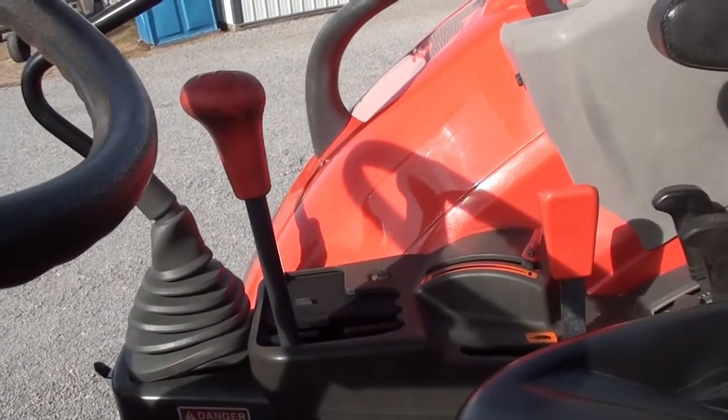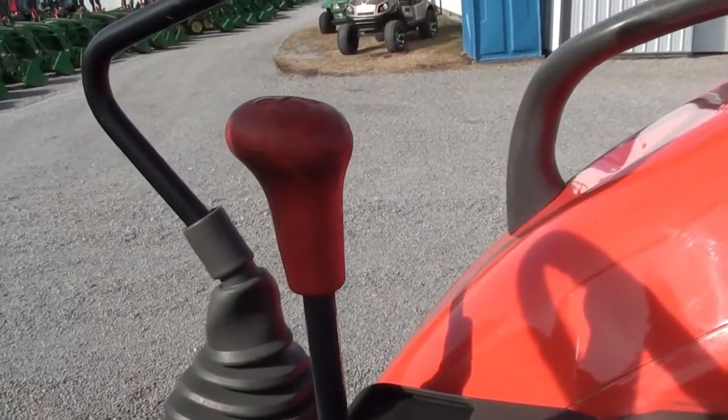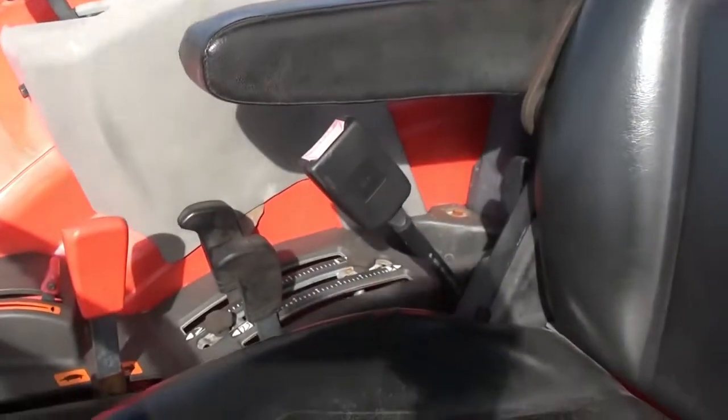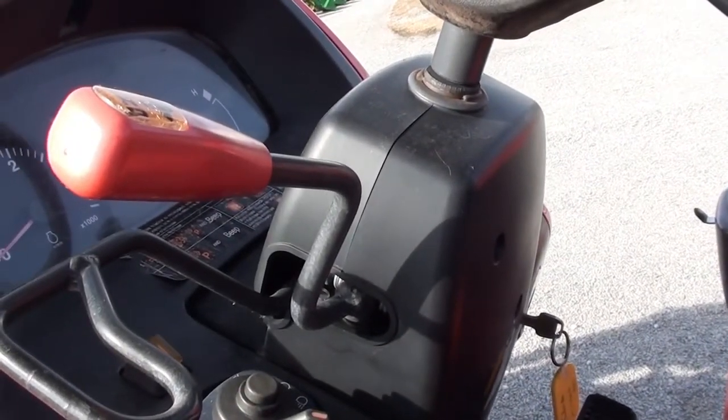It does have the four-wheel drive here to the left of the seat. All your other controls are to the right. You've got your high-low range on the shorter lever here, and then the 1, 2, 3, 4 on the larger lever. Loader control up top here. 3-point hydraulic and PTO also all the way to the right. Hydraulic shuttle allows you to change direction without clutching.